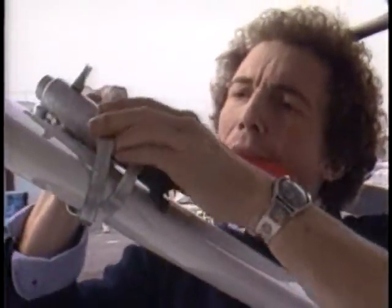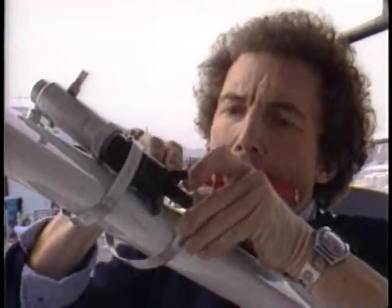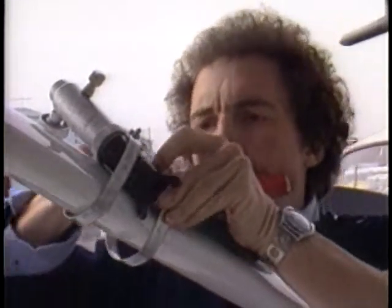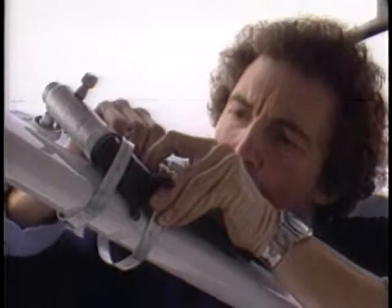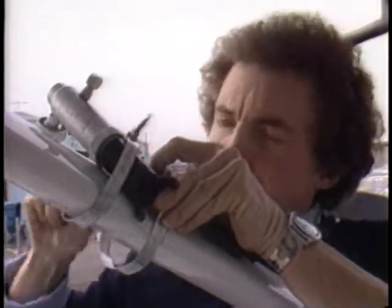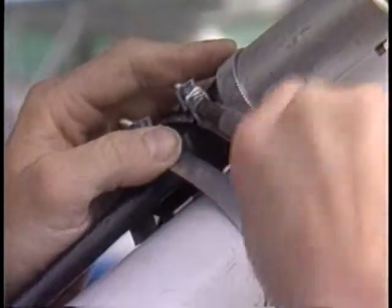And also that I can then put the bands around it, the radiator hose clamps around it, so that I hold it securely. And when you crank down those radiator hose clamps, they don't move at all. They're really secure.